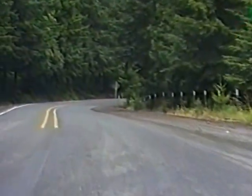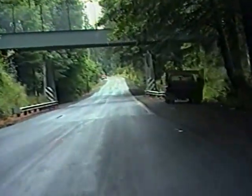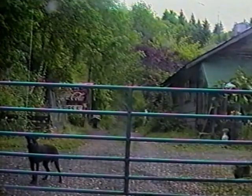There must still be a little bit of logging left, too, because of the logging trucks that travel this road. Also, there's a forest that's been replanted, and the sign says 1984, that you'll see pretty soon.